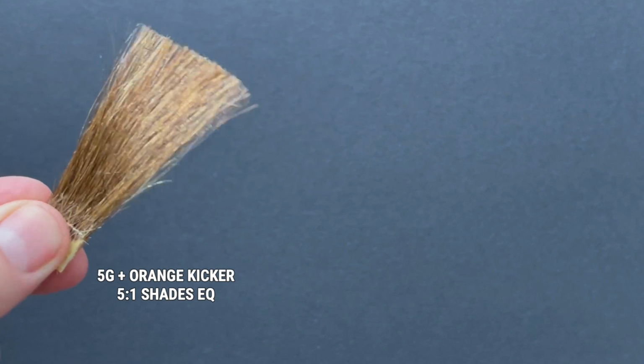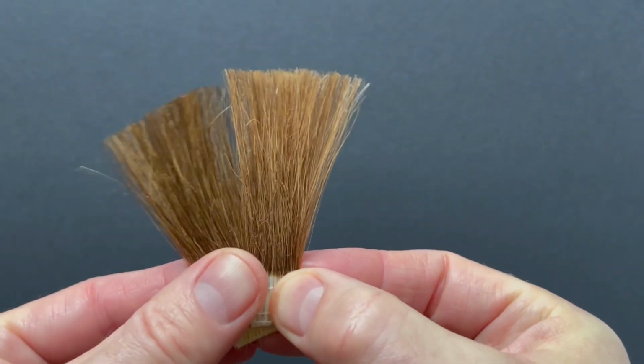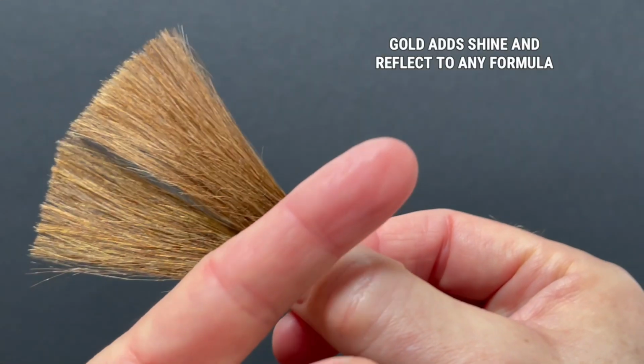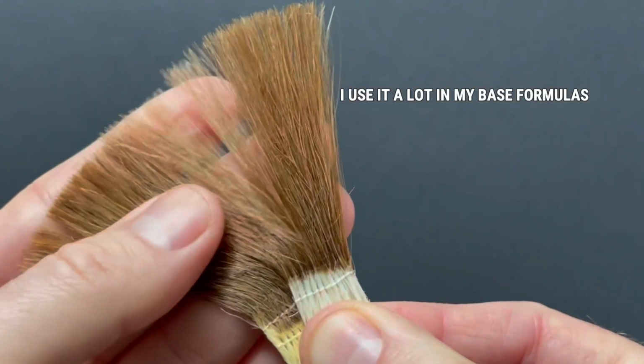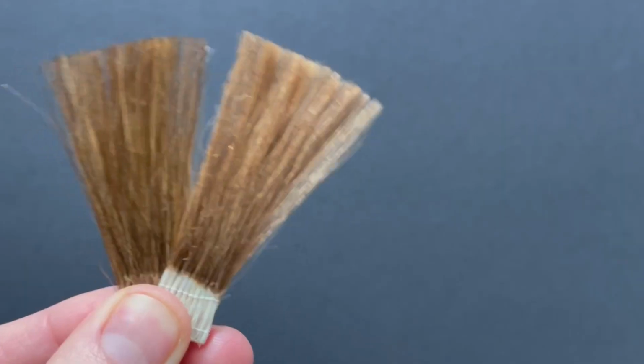Let's get warm. Oh yes, it's time for gold. Now, I go on about this over and over, but I use a lot of gold in my formulations. Did you know gold is the most reflective shade in hair colour? Oh yes, it is. And at a level 4, 5 and 6, it really can increase on that reflection. And everybody wants shiny hair.